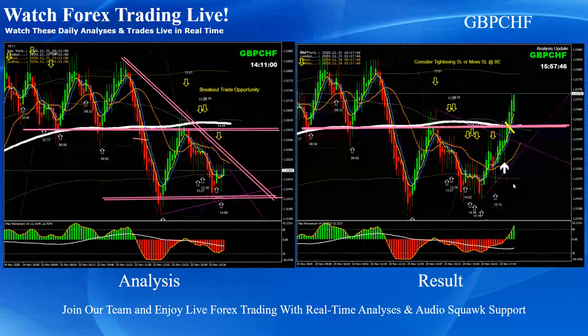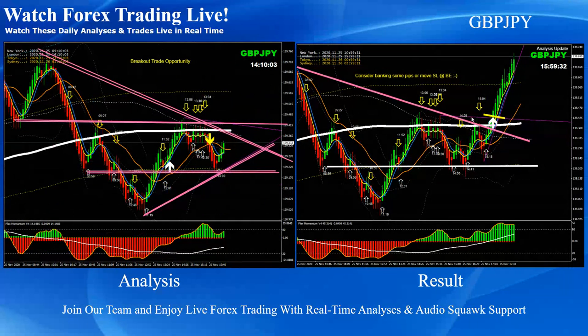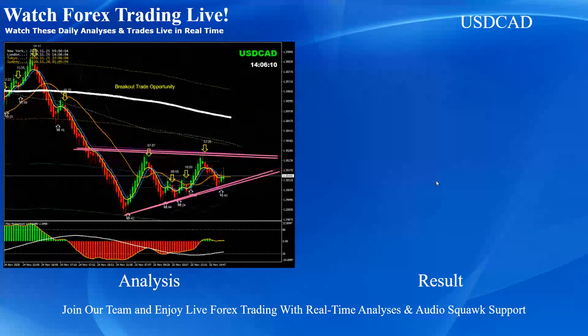Pound Swiss franc, this one again, very small long trade. Price later on hit the first target on pound Swiss franc. Pound yen, pretty straightforward in this New York session. We explained to our traders the price developed another consolidation. So let's look for the breakout at the bottom based on the momentum. We took a long trade and banked beautiful pips on pound yen this evening.